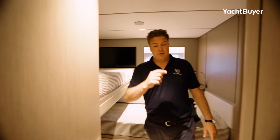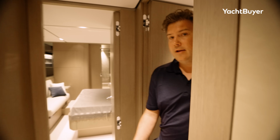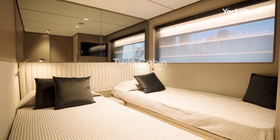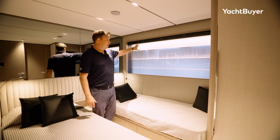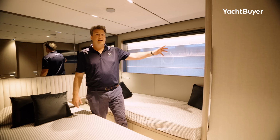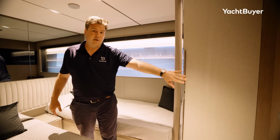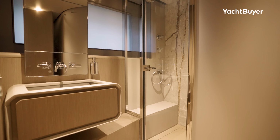The other guest cabin is on the opposite side, and that is a twin. And that's a good size too. If you want to sleep adults in here, they'll be absolutely fine. Walk between the bed very easily. Nice patch of hull window here to bring in some natural light. Television mounted up on the wall here, and you can see the storage is pretty good in this hanging wardrobe. And again, we've got a private bathroom.